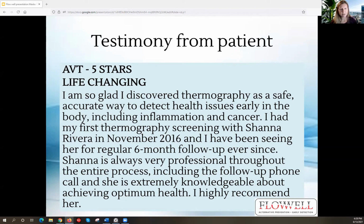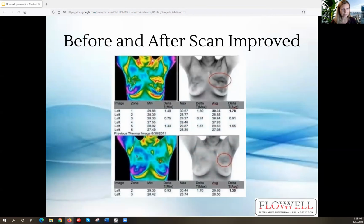Had her first screening with me in November of 2016 and has been back for 6-month follow-ups ever since. She may have decided that on her own, or she may have been recommended. I don't recall with this patient. She said, I'm always very professional throughout the entire process, including the follow-up phone call. I've been extremely knowledgeable about achieving optimal health, and I highly recommend her. So that was very nice.